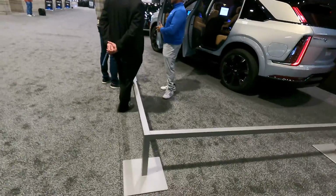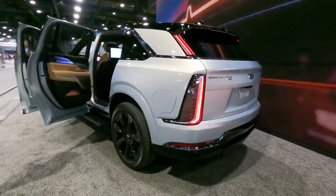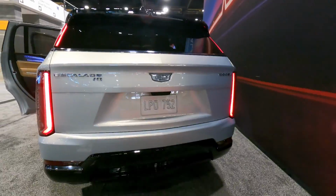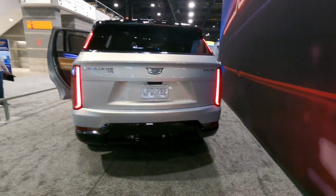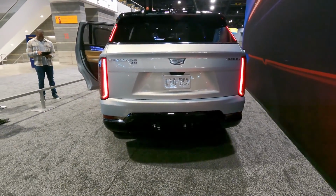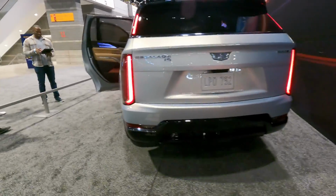So this is the Escalade IQ, and it is all electric. It's built on the same platform as the Hummer EV, which we got a nice long look at last year. But this is really the 3-row. The Hummer does not come in a 3-row. Right. So this is the 3-row edition.